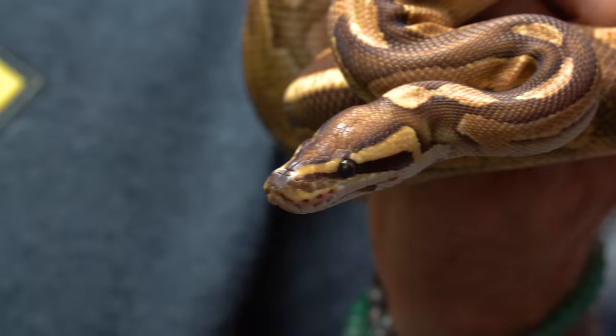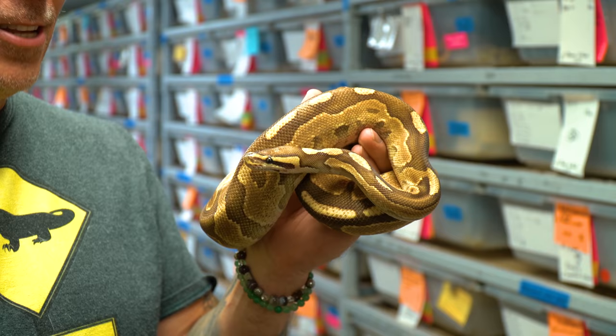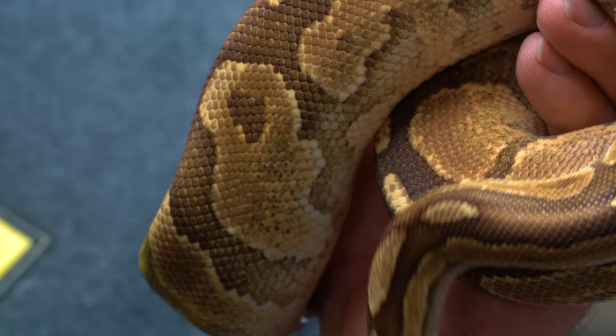And of course, this is the dad. I've showed him a bunch. This is the pumpkin male, but it's actually a cinnamon pumpkin. Now, what it was actually bred from is a cinnamon male that was bred to a pinstripe female. And when this popped out, I said, wait a second, this doesn't look like a normal cinnamon to me by any stretch. It had that really beautiful kind of orangey look to it.